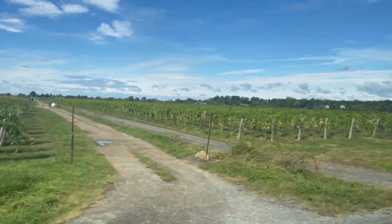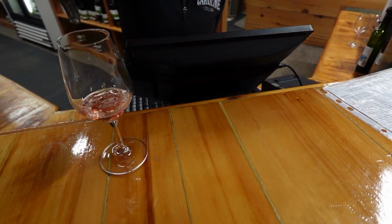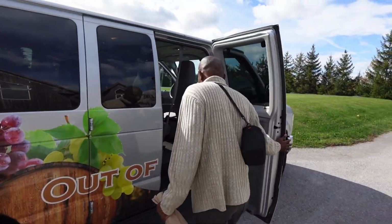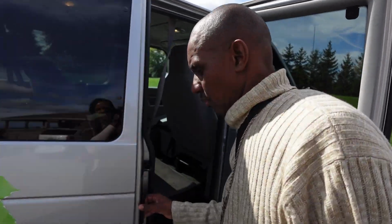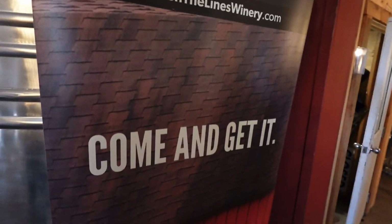After breakfast, it's off to our full-day group wine tour with cheese and charcuterie in Niagara-on-the-Lake. I booked this tour through Viator, and it is operated by Out of Town Lincoln. Yes, we bought a bottle of Canada's famous ice wine from Caroline Cellars, the first stop on this wine tour. Now to our second stop on this wine tour, Between the Lines Winery, where we also get cheese and charcuterie.